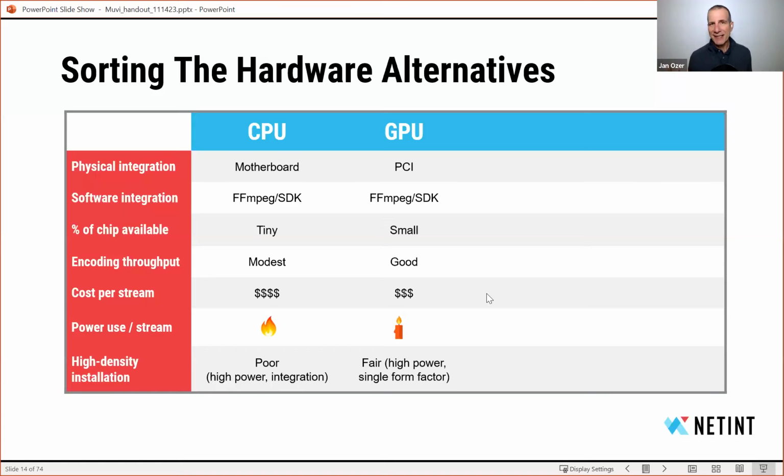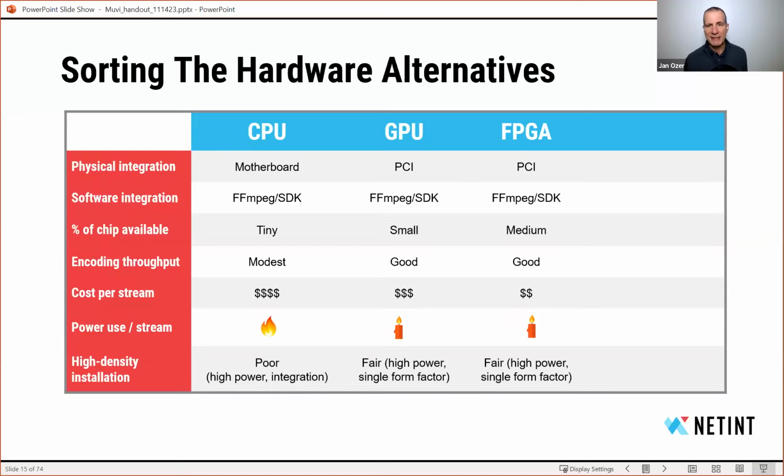In terms of high density installation, creating a server that can encode, again, hundreds of streams, is very difficult to do with the GPU because you just have limited slots available for a GPU that's based on a PCI architecture. FPGA, a lot of the same thing. Typically, that's integrated via PCI.